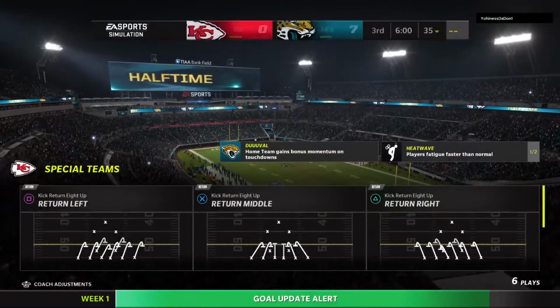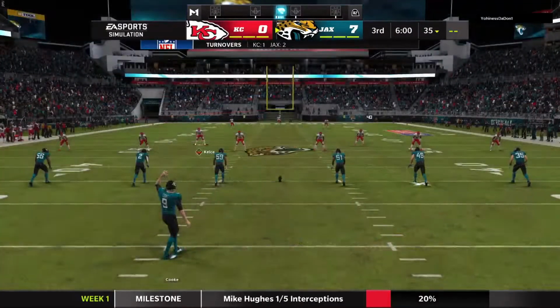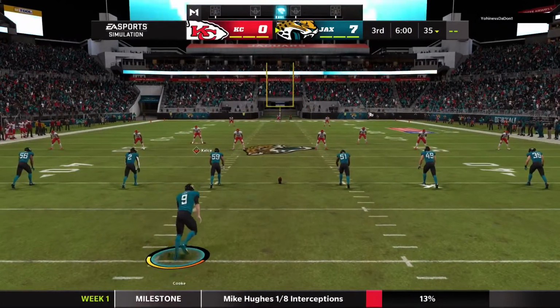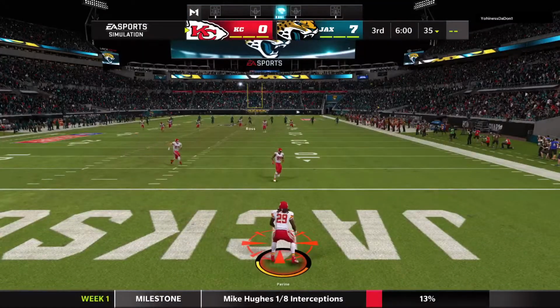Okay, Coach, adjustments likely going to play a big role in this third quarter in what's been a tight contest so far. We'll see if week 1 fatigue becomes any kind of a factor as we are back underway in the second half.